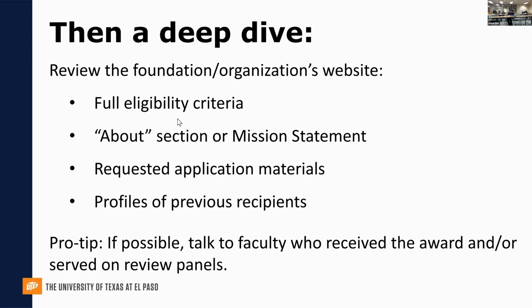First, it gives you a sense: does your work fit the spirit of the award, right? Does it feel like this is what the award is about? Or does it feel like you're trying to shoehorn in your research and make it fit? Because for any application, you're going to have to articulate why your research is a fit for their goals. But sometimes you're trying so hard to make it fit, like my Buddhist studies example, and it's just not quite fitting. So really, take a look at the about section or the mission statement.